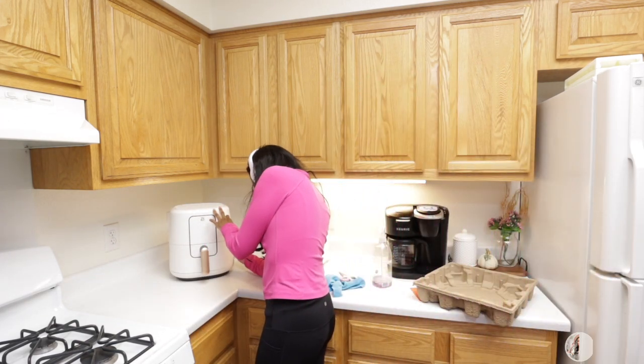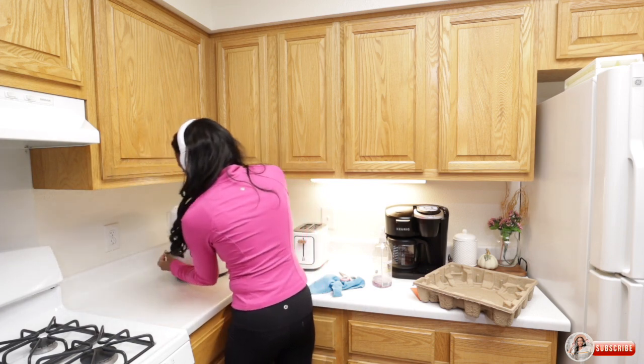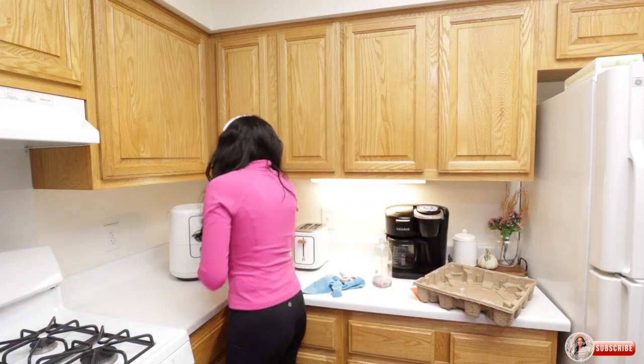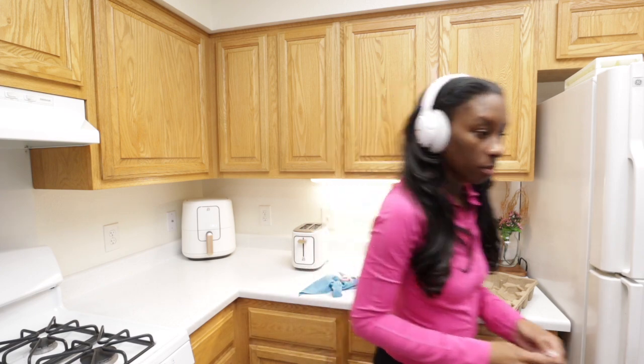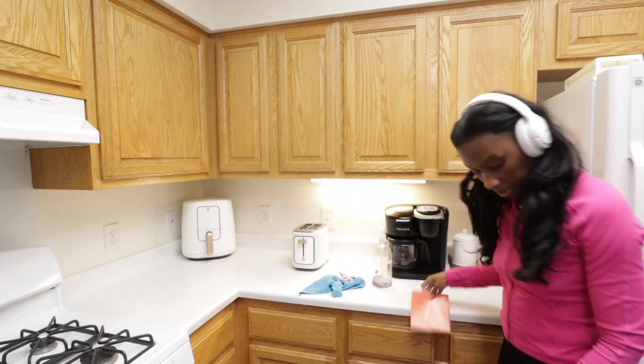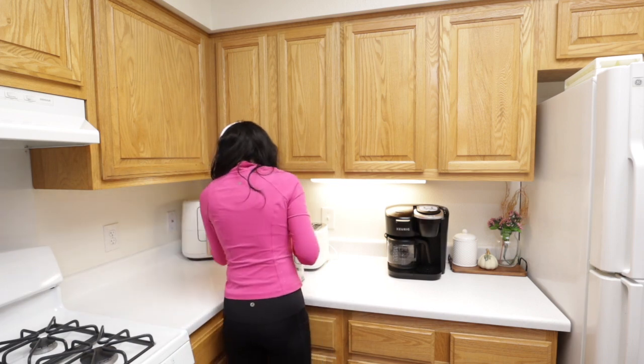Like I said, the movers haven't come yet, so I'm just trying to get a few things prepared. And you guys, I tried this air fryer out. Right now, I'm just showing you me taking it out of the package and putting it on the counter. Aesthetics-wise, this is definitely A1. I love how they look. The white and gold is just so beautiful.